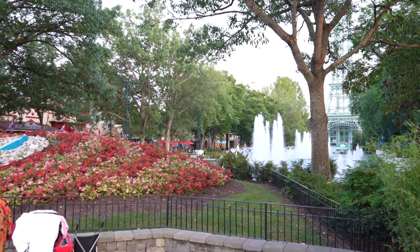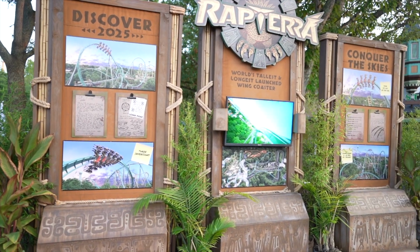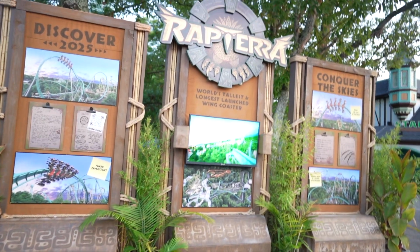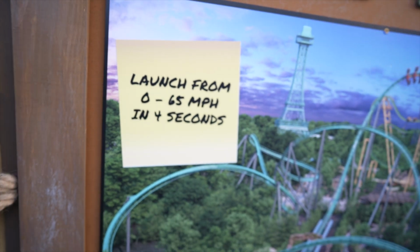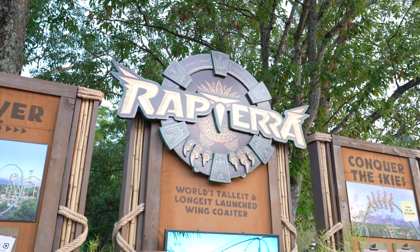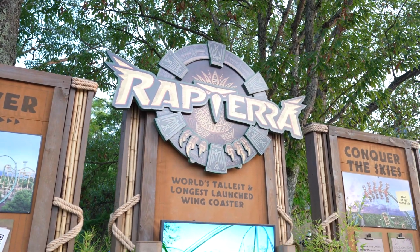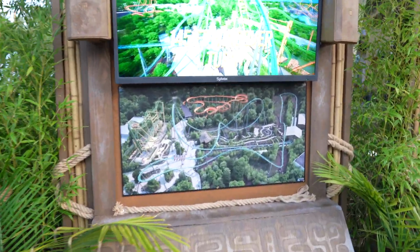What a beautiful weekday evening to come to the park and check it out. As soon as we make it in, we have a nice announcement board with a TV displaying the layout of the ride and the name, Rapterra. I'm not too sure about that name. I think the actual logo looks really cool, how they made the T the face of the hawk, but Rapterra, I don't know, it just doesn't ring well to me, but this coaster does look amazing.